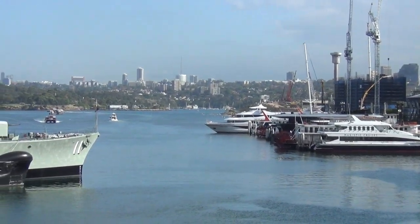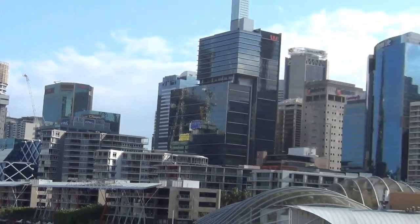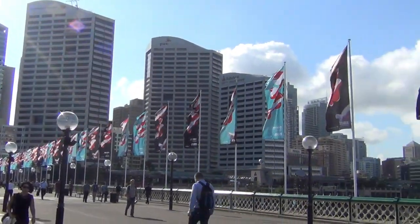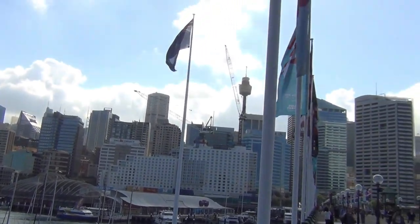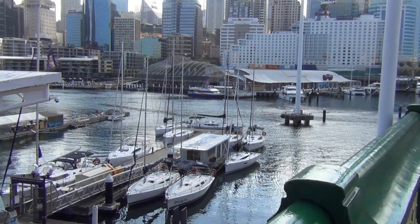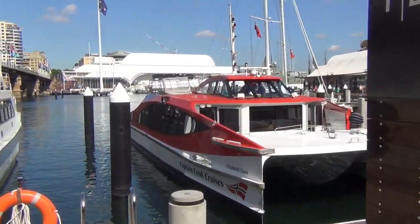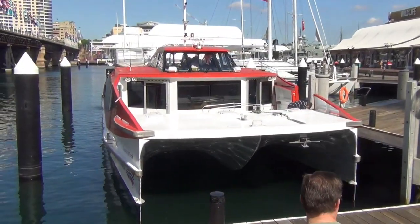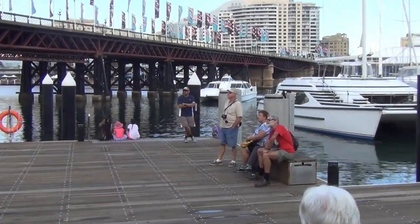It's another part of the city over there, I guess. Pretty good view of the skyline looking back. Another view coming back after breakfast. You can see the Needle there. And this is our harbor cruise boat. Okay, so that's probably really our boat.